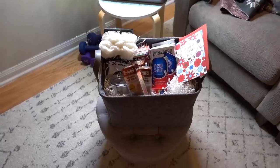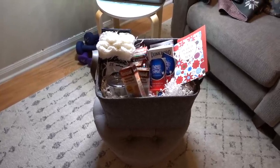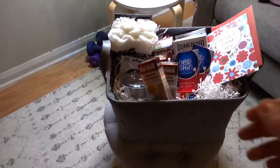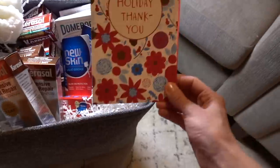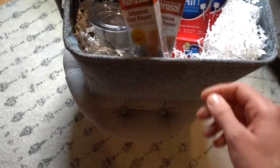Anyways, let me show you what came in the mail, because like I said, I'm really excited about it. The folks at Kerasal sent me this adorable holiday thank-you gift basket. Isn't it cute, this little basket and the pretty little thank-you card, I guess, for sharing their product so much.